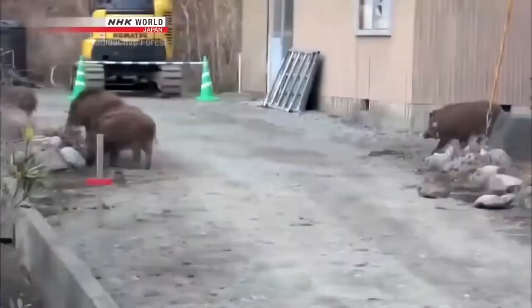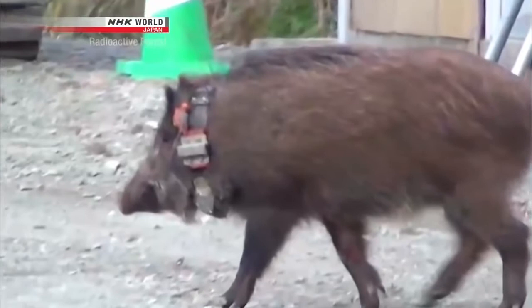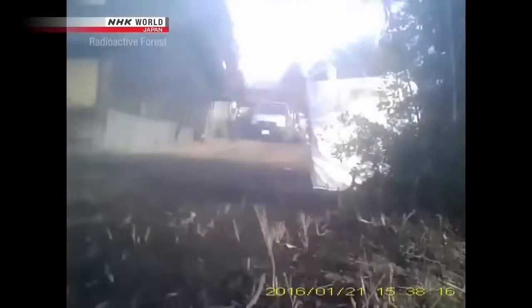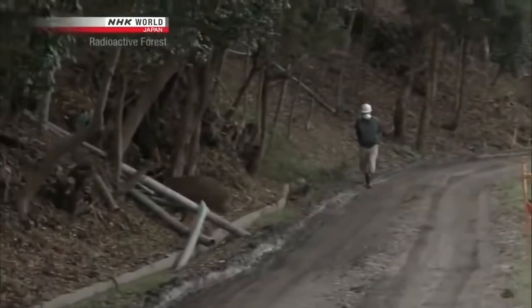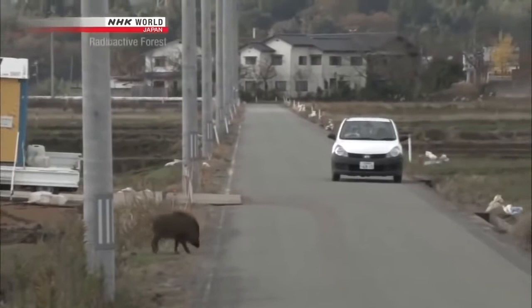The subminiature camera also records rarely seen behavior of the normally cautious wild boars. A man is in the direction they're headed. It's one of the decontamination workers who come into the evacuation zone only during the daytime. The wild boars give no indication they're going to run away from him. Indeed, they're coming nearer to the man. And in the end, the human is the one who gives way to the boar. The normal relationship humans have with wild animals has been reversed.